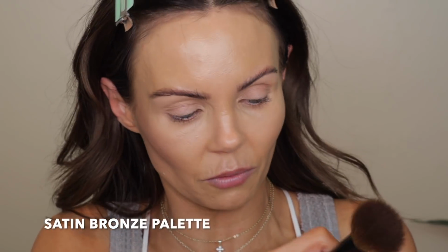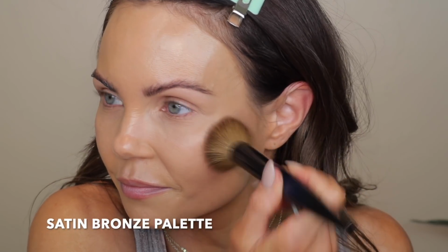Okay, so that's one little dip, but it's very blendable and very easy to buff out. Let's see what this color will look like. See how it's more gray? This is the medium palette, by the way. Now, the formula blends really beautifully. Yeah, it turned a little gray, and it's just because it's not my color, right? It's just not the perfect color for my skin tone personally.